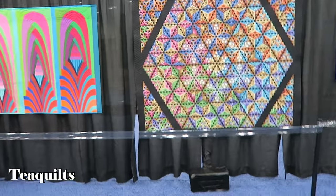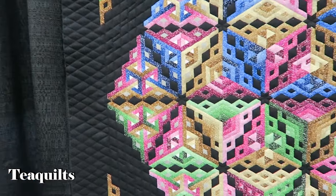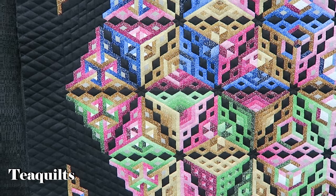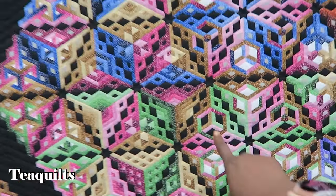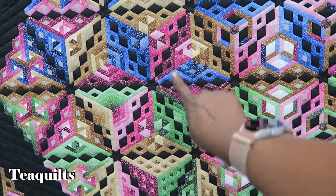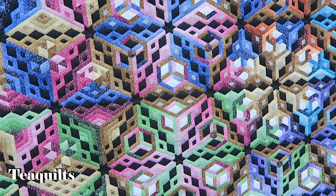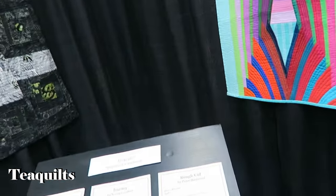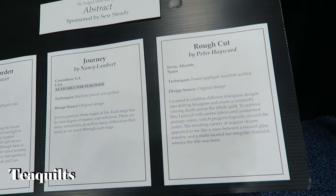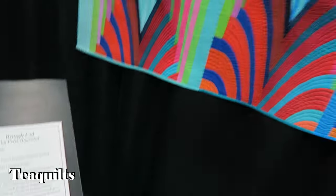Ooh, I love these tumbling blocks. Look at this. This is called Rough Cut, which I see nothing rough about it. It is just gorgeous. OMG, beautiful. And I just noticed as I was about to walk away that it comes into a secondary design here. You got the regular tumbling block here, and then you get these every once in a while as well. Interesting. Let's see if it has a pattern name. This was by Peter Hayward, and original design. So yeah, beautiful work, Peter.